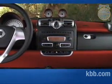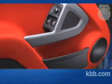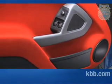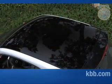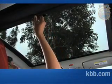The design of the cabin looks progressive, but it's not as avant-garde as the exterior might suggest. Material quality is on par with other cars near the Smart's price point. Adding to the already impressive sense of roominess provided by the ForTwo's interior is an optional panoramic glass roof.